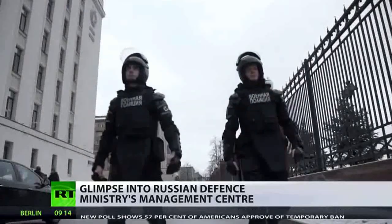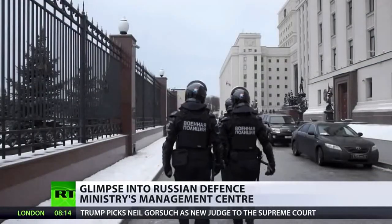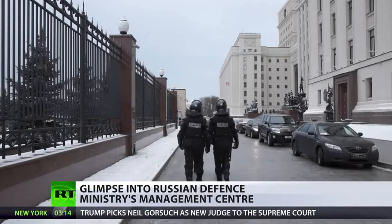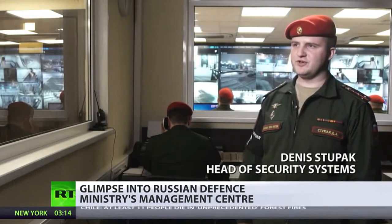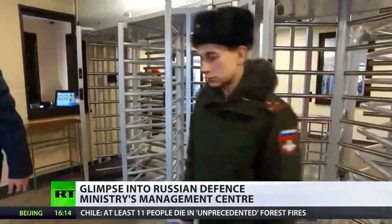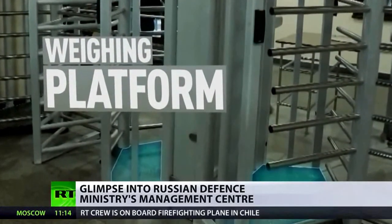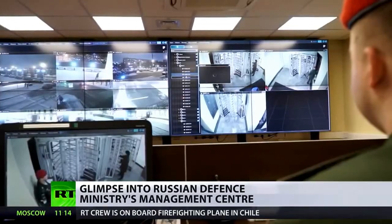This building's said to have the toughest security in the military. A simple ID won't be enough to get you through the door. A biometric hand reader scans the veins on your palm, and the floor of the gateway is a weighing platform. Anything off limits is certain to be picked up by the nearly 2,000 cameras.